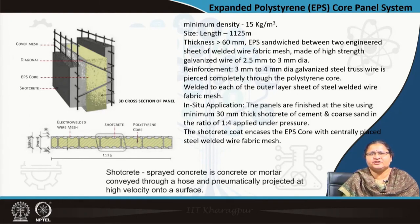So, it is partially prefabricated, but yes, one has to know how to spray this concrete, which is called shotcrete. So, remember the term shotcrete: it is sprayed concrete or mortar conveyed through a hose and pneumatically projected at very high velocity onto a surface. This reinforcement helps to make it stiff and it forms the wall.